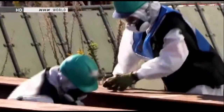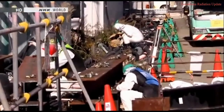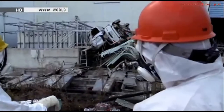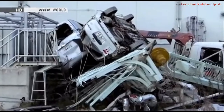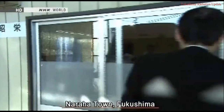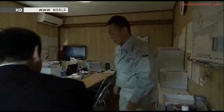Every day, some 3,000 workers devote themselves to the cleanup. Half of them are local residents. I know that we've come this far because many people have worked here despite the strong radiation levels. I really couldn't thank them more. The path to decommissioning is a long one. Will it be possible to secure enough workers?